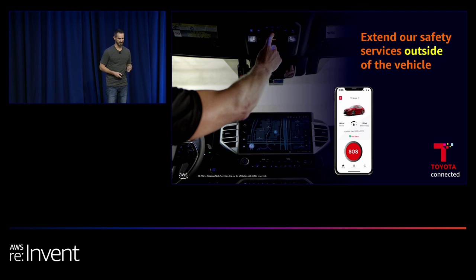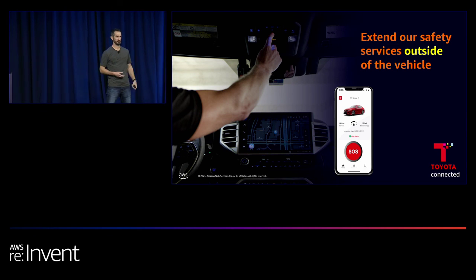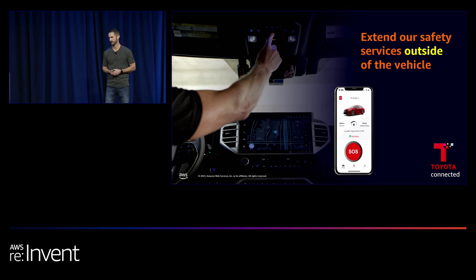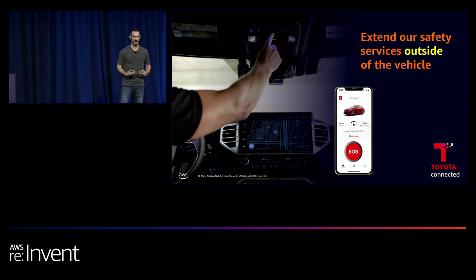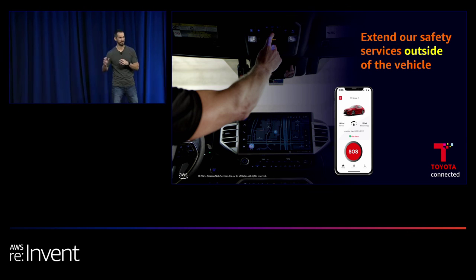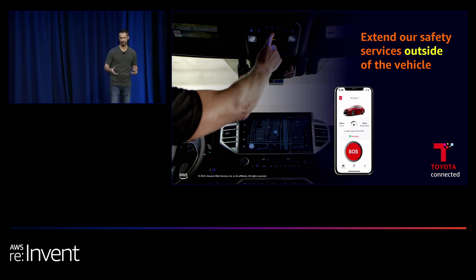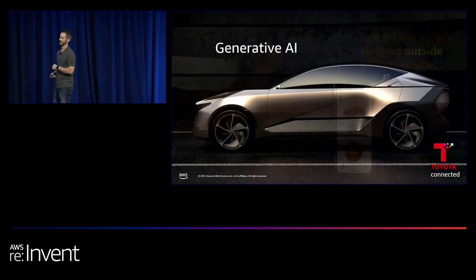I talked about our services, our Safety Connect services. Something we really want to do is take that SOS button, that Safety Connect agent, out of the vehicle and potentially put it on the app for our customers. That's very, very important. These folks are there to help. We want to be able to help you. And so continuously thinking about how we can take our services that are very tied to the vehicle right now outside to our customers at all times is something that's very close to us and something that we're very dedicated to doing.